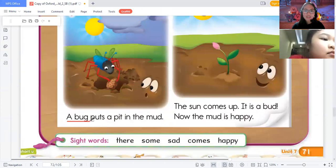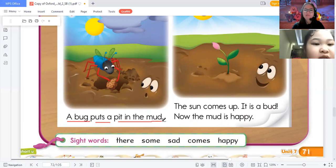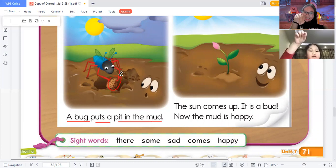A bug puts a peat in the mud. Yes, mud. That's right. So a bug puts a peat in the mud. This is a peat. And the bug puts it in the mud. Yes, just like that.